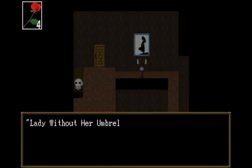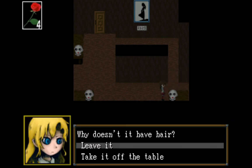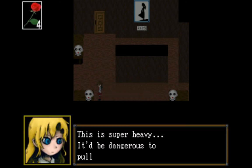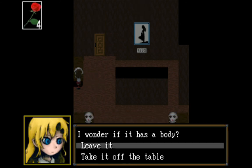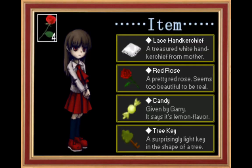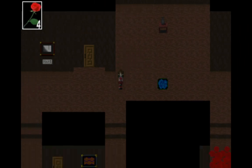Oh, Angel Wing without her umbrella. Do I need to get you an umbrella? Tricky. Mannequin head. Why doesn't it have hair? Leave it. Let's not. Why do we want to take the mannequin head? Okay, a tree, feeling like in the shape of a tree. Can I give it to Gary somehow?